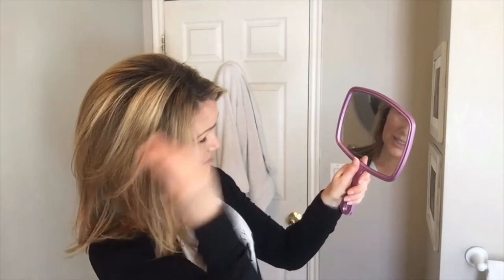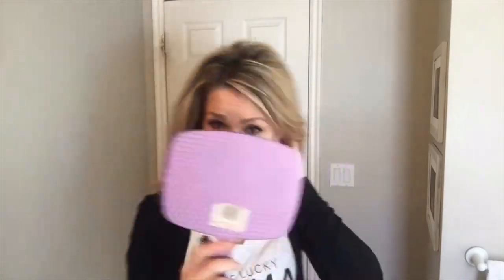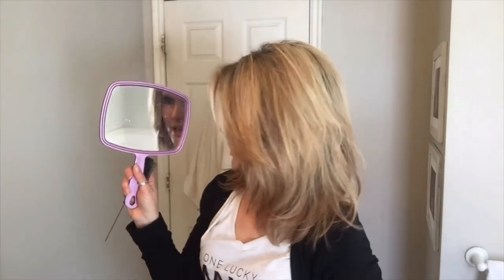So some days I will just leave it like that. And so I could totally just leave it like that if I wanted to. But I will show you how. And remember that I have a lot of texture in this hair. So this is several day old hair.